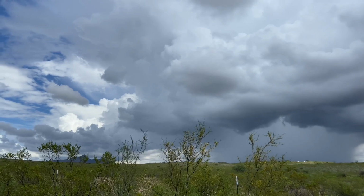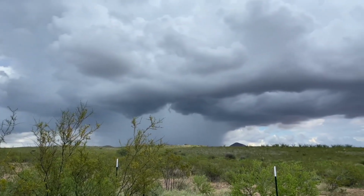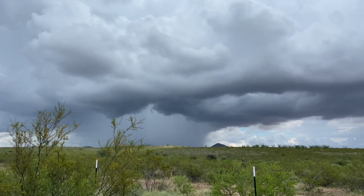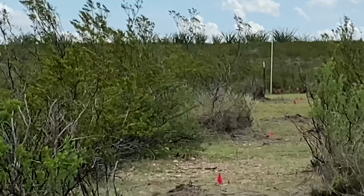The cool thing about where we live is you can see them coming a long ways away. They don't really sneak up on you, so that's good. So we've been making some progress. It's been really nice today because it hasn't gotten too hot.